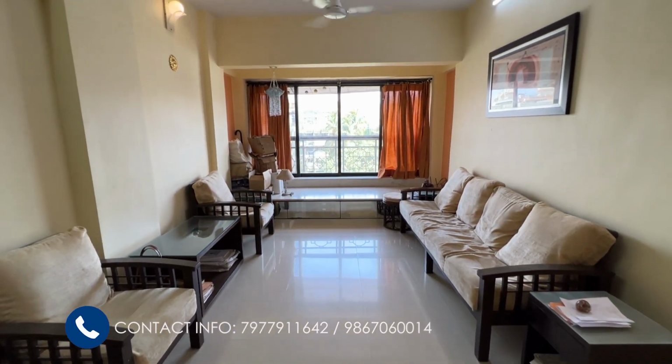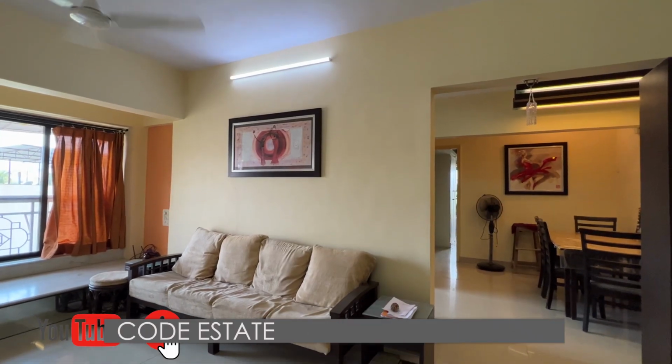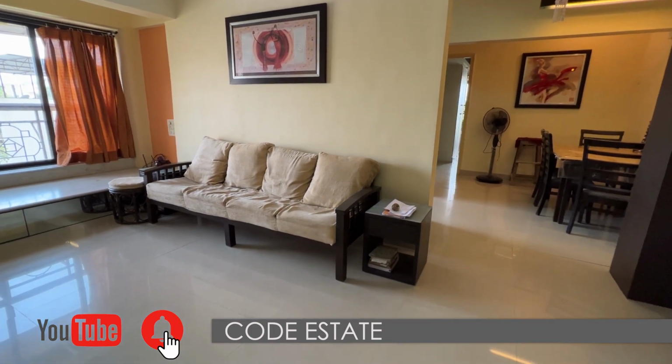Welcome to your 750 carpet area 2BHK apartment. It is a fully furnished 2BHK apartment which is on sale, priced at 2 crores 10 lakh only. The furniture can be negotiated with the owners of the apartment. If you want it, you can keep it. If you don't, then you can always have a chance to discard the furniture.